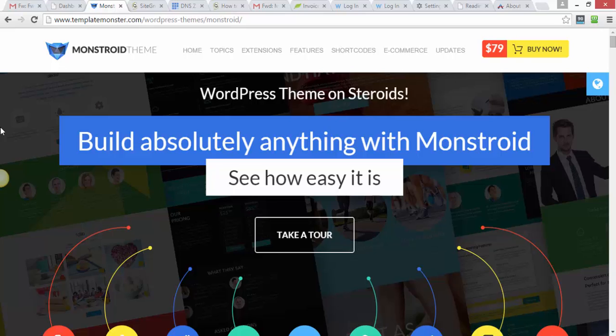What you're seeing today from WordPress themes is people want more flexibility, a lot more professionalism, and you're going to see in this theme today that the lines are super clean. It's one of the best ones I've ever worked with, and it's very responsive, looks great on a mobile device, and it's just a fantastic theme.